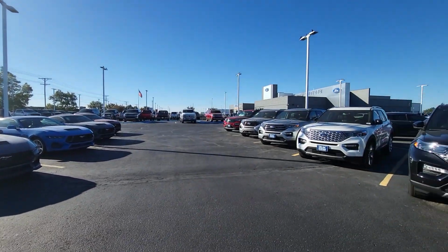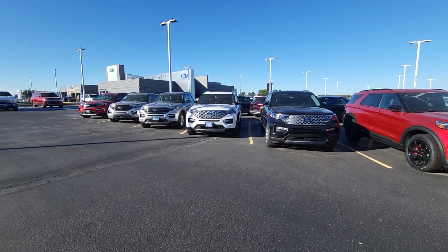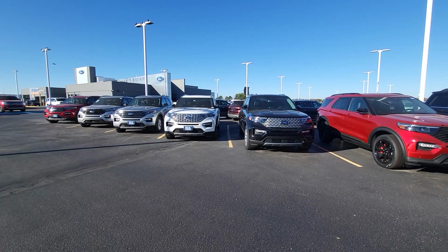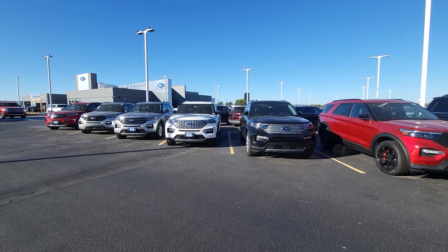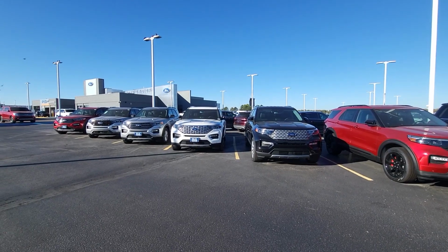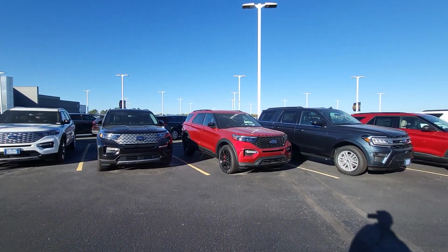On this side, we do have Explorers. Again, the recall is not over, but we have the fix for all the recalls. So we did have several that we couldn't sell, but now we are able to sell those. We have STs, XLTs, some Platinums here. King Ranch. There you go.